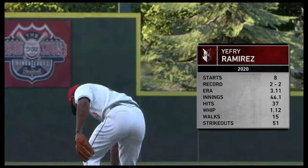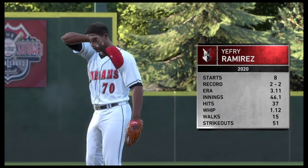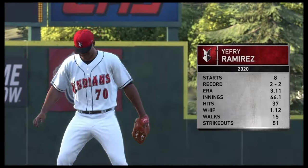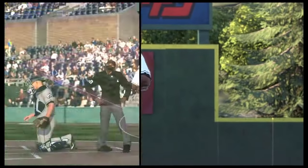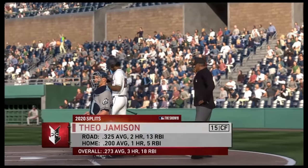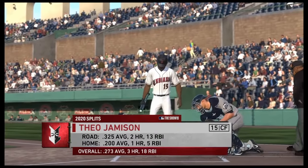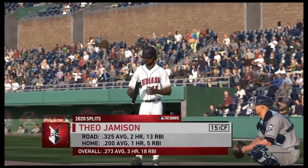Dan, any thoughts? This guy's a pretty good pitcher, and I was looking through the stats, and one thing jumped out at me: a sub 1.20 WHIP coming into this start. That tells me a couple of things. One, he's not afraid to throw strikes. Up now, Theo Jamison. And as you can see, he's had some troubles here in his own ballpark. That's something he'll look to improve upon in this one.